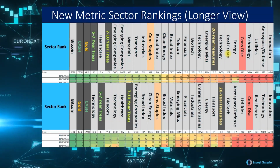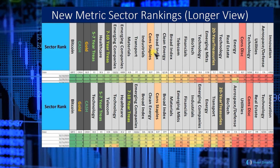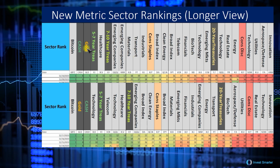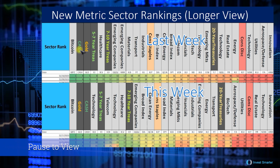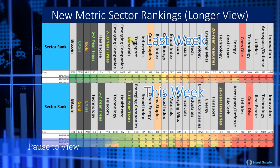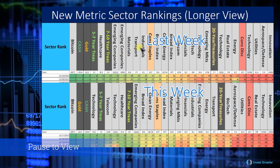And how does this show up in the sector rankings? Now, every week I talk about this. These tend to move fairly slowly, so they kind of tell you where the market's been. They don't really point much to where it's going until you're well into it. So you can see that cash was way up here at the top a week ago, and consumer discretionary was way down here at the bottom, and treasuries were up here at the top with gold, and consumer staples were up here. So this looks fairly unhealthy when you look at this.